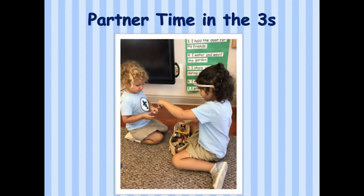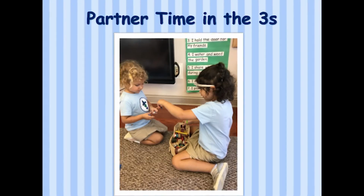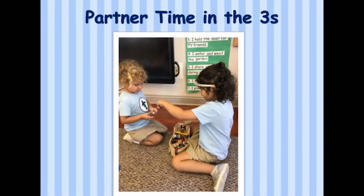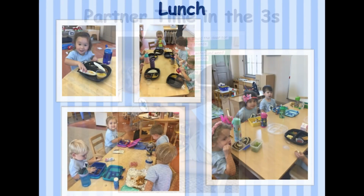Something also unique to our 3 year old program is partner time. Each little saint is paired with a friend and are able to select from a variety of games and materials to play with. This is a great way to foster new friendships in our classroom.